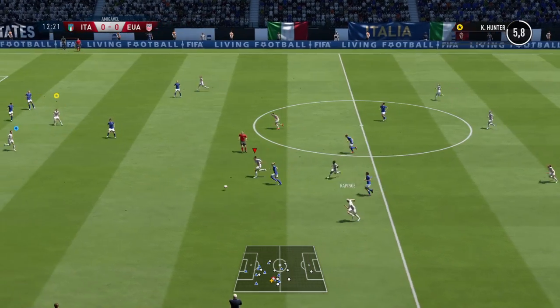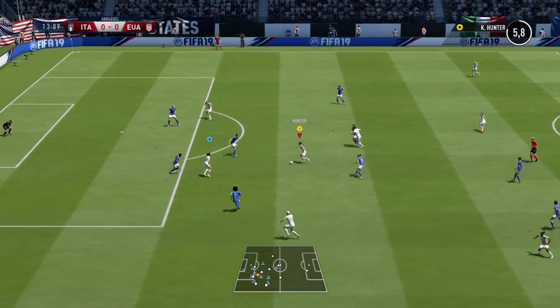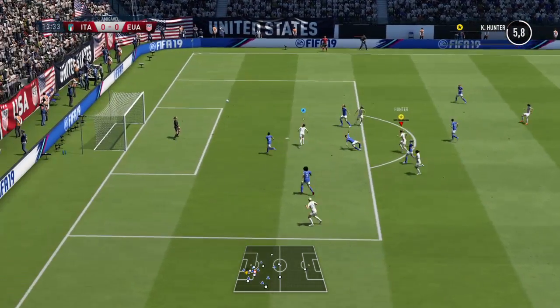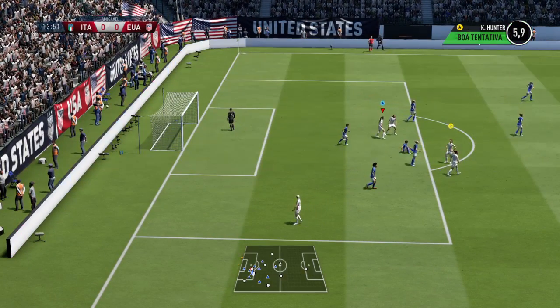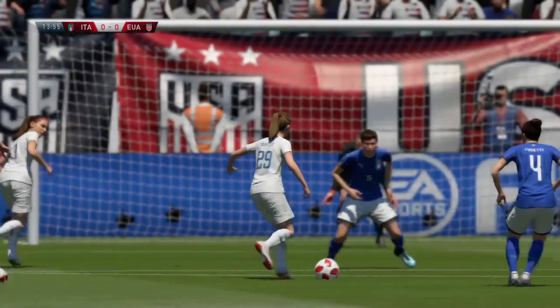Well, that's not so much an interception as a poor pass. Supporting player alongside. And here's the shot. Whoa, that's flown over the bar. Whoa, the crowd were up on their feet there. It was a spectacular effort.